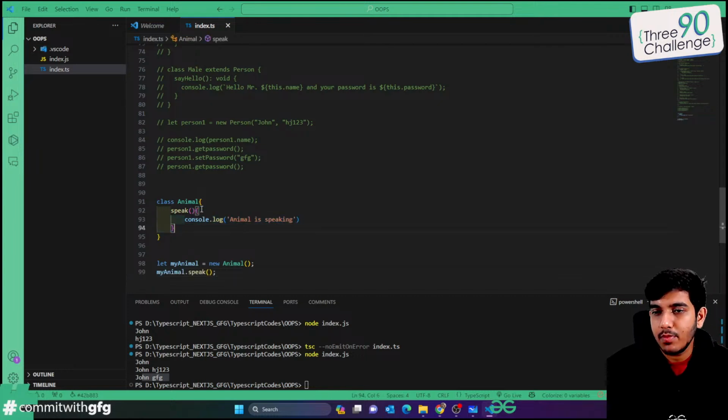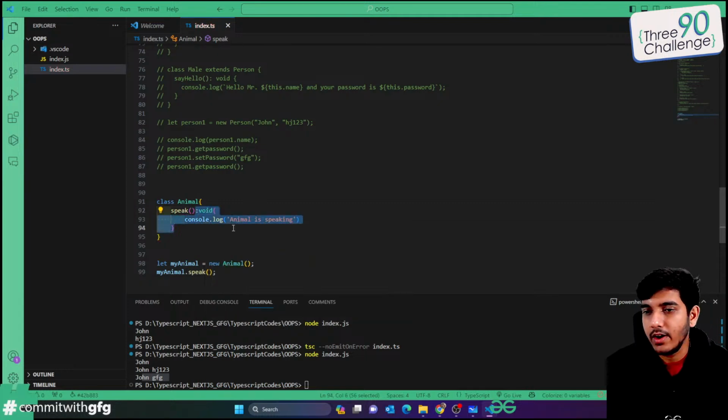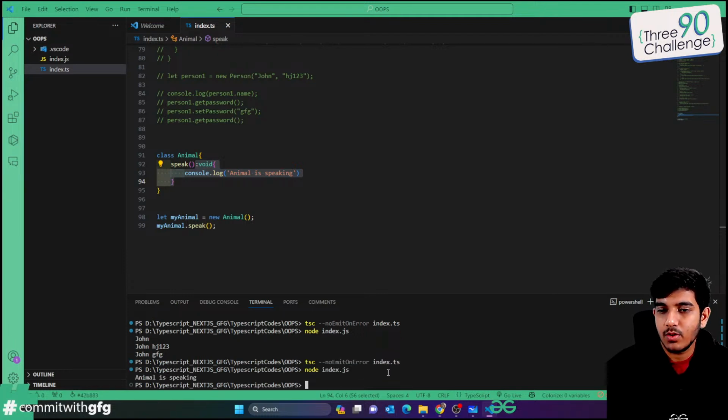It would print this. Also, just mention the void type so that you know it's returning void. Now let's try to call this, and what it would return is "animal is speaking." Now what we would do is create a subclass and give this same function name to the subclass. Let's see what happens.